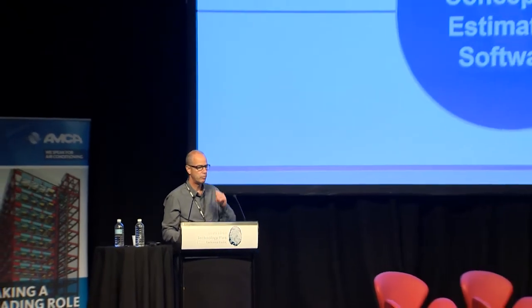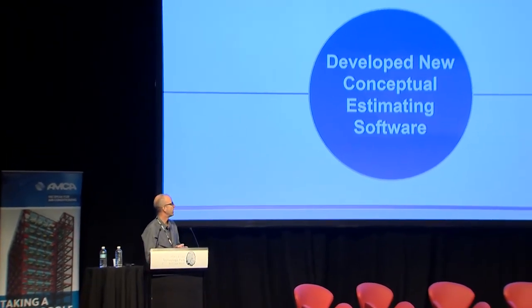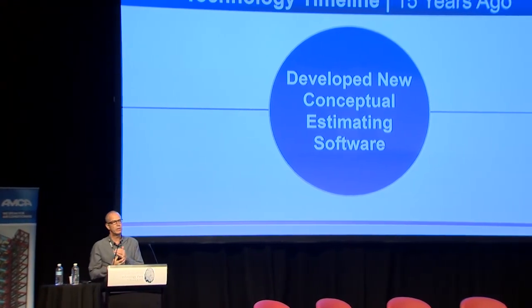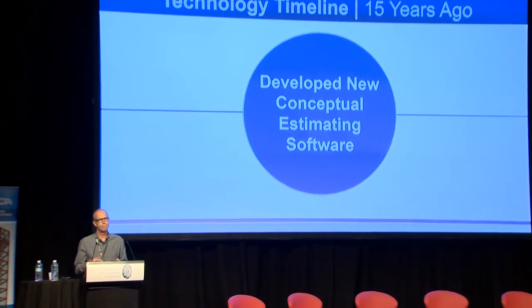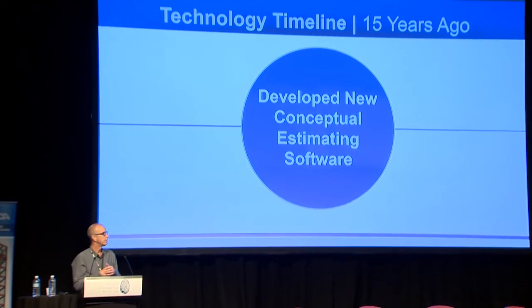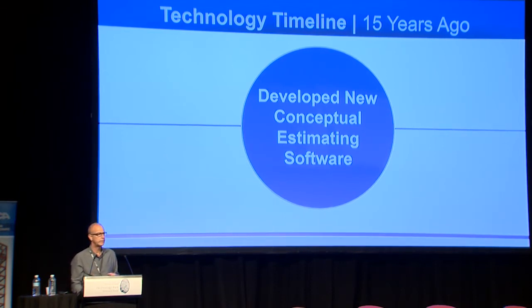So I want to talk now a little bit about how we've gotten to where we are, so that I can get into some detail of how we're using the BIM models to our advantage. When I look back at some key moments from our company standpoint, 15 years ago, we developed our own software to do conceptual estimating. If you get involved early in projects, you have to come up with a way to estimate projects. This program's been redone and redone and redone many times, but that was the first piece of intellectual property that we actually created that could have been sold to the market. And it got us thinking that at times we should be developing our own IP.